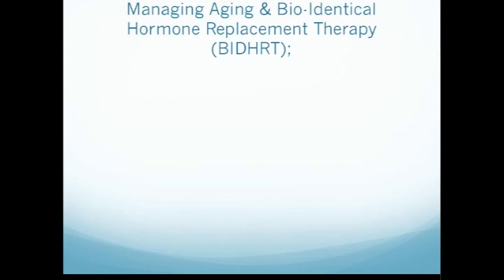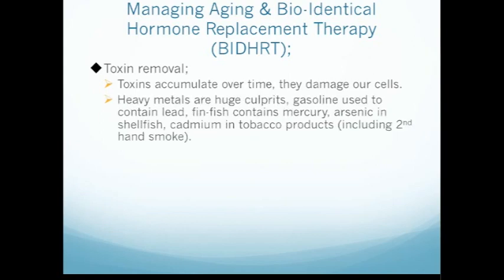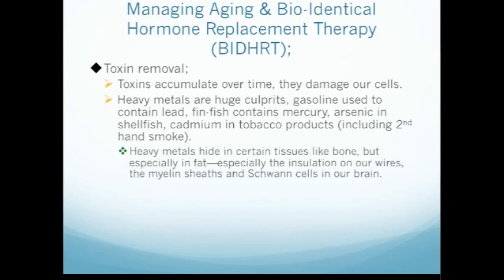Managing aging and bioidentical hormone replacement therapy, which has been abbreviated as BHRT. Toxin removal is important with aging. Toxins do accumulate over time. They damage our cells. Heavy metals are huge culprits. Gasoline used to contain lead. Fin fish contain mercury. Arsenic is in shellfish. Cadmium is found in tobacco products, including secondhand smoke.